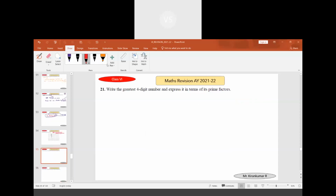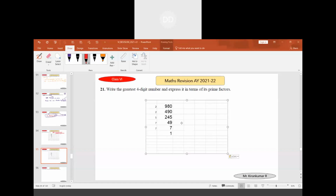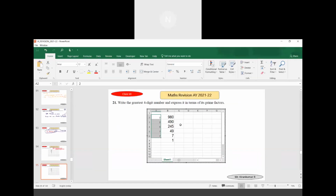Okay, sir. Next question. Write the greatest four digit number expressed in terms of prime factors. We know the greatest four digit number is 9999. We have to do prime factorization, sir.